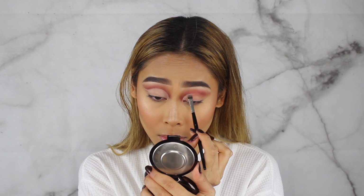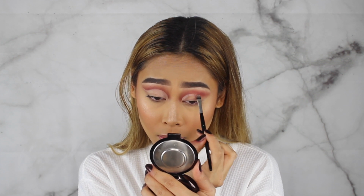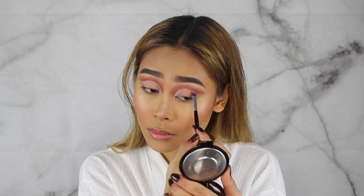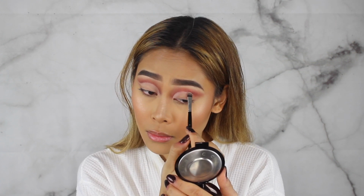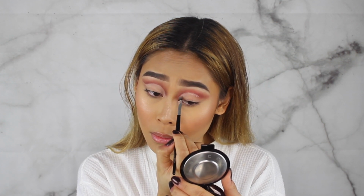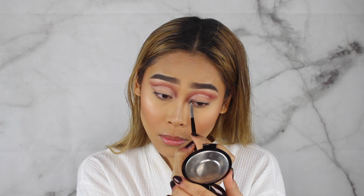This is how I achieve my cut crease on my lids. A lot of people ask me about this. It's really not as hard as it looks. You just gotta be really, really careful and precise with your concealer brush when you make this cut crease look.